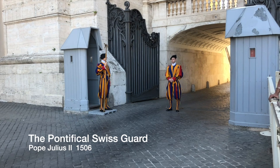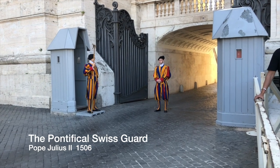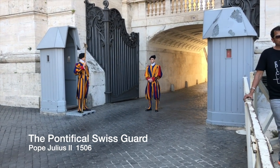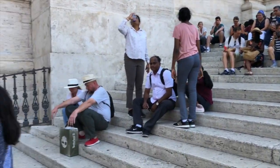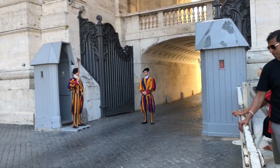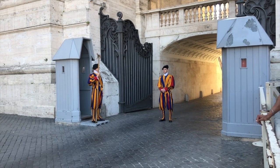The Swiss Guard is an armed forces unit that protects the Pope and the Vatican Palace and serves as the Vatican's military unit. It was established in 1506 by Pope Julius II and is one of the oldest military units in continuous operation.